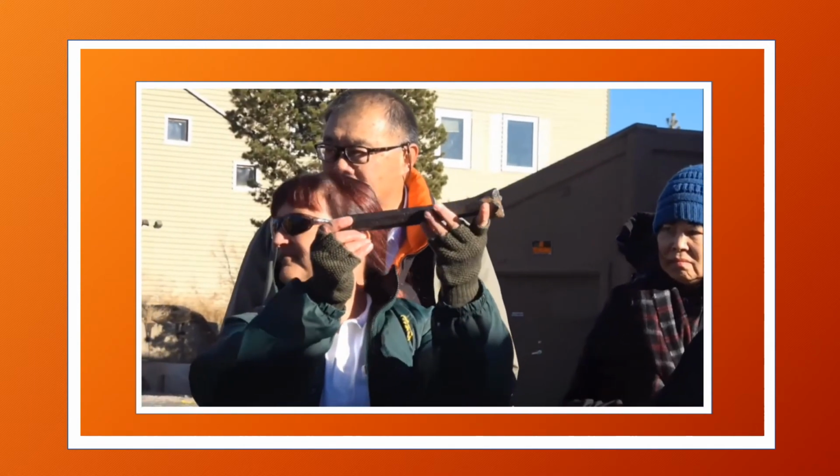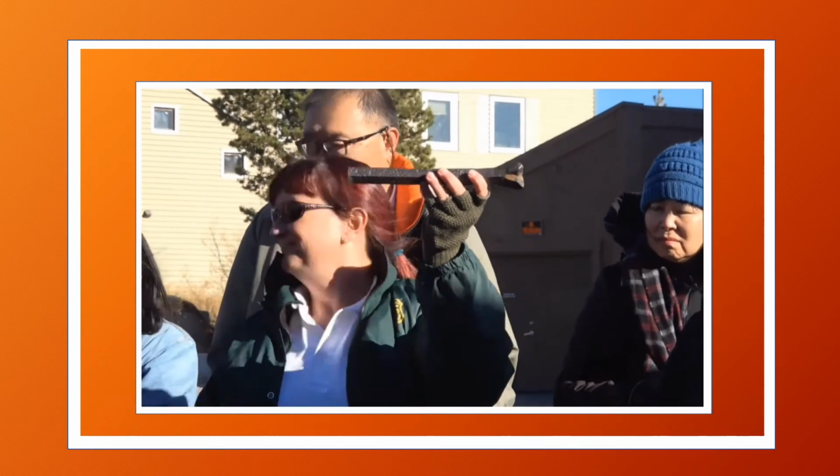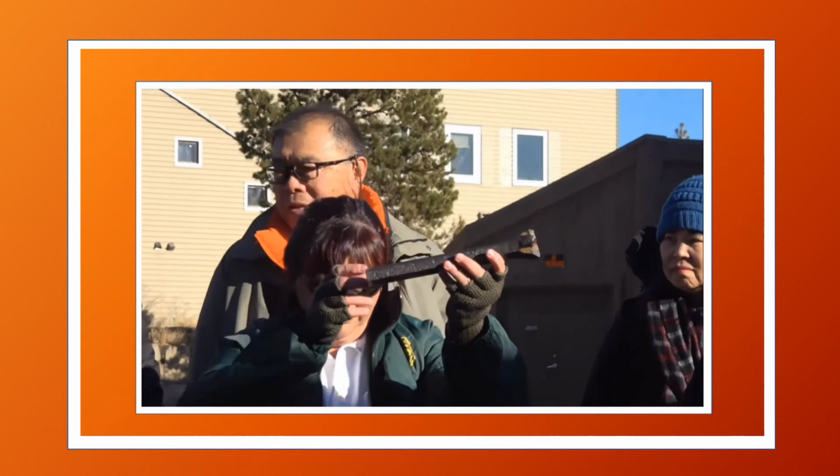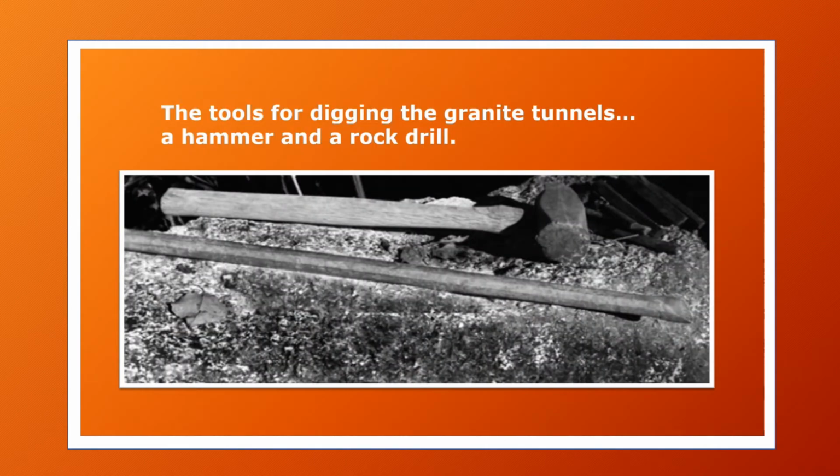Or 7 inches a day. 7 inches a day is the figure I'm hearing today. But it varies with people and the condition of the bit and things like that. This was how the tunnels were built. This is really the thing about the Chinese workers, is these hundreds and thousands of unknown men did this. So how are tunnels built in solid rock for railroads?